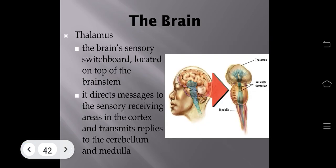Then the thalamus, the brain's sensory switchboard, located on top of the brainstem. It directs messages to the sensory receiving areas in the cortex and transmits replies to the cerebellum and medulla.